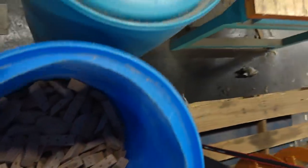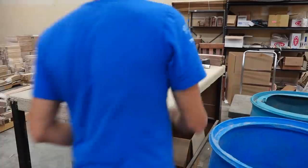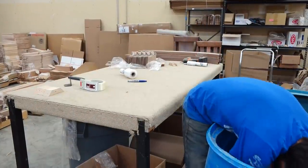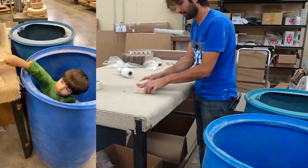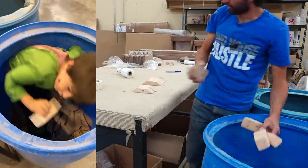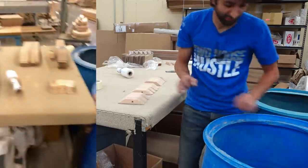So I got the two styles of corner blocks here in these barrels. So I'm gonna pull those out first and then get some screws ready. When I come pack chair kits with my kids, this is their favorite part. Max will climb in the barrel and stack them for me that way.